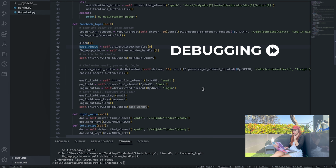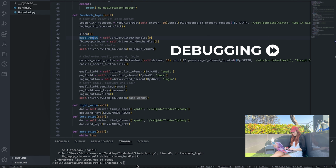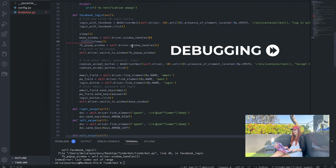So first we sleep for 2 seconds, then we save the first window, that main window that we have open. We save that into a variable called the base window, and then we have another window that pops up, that little login with Facebook window. We save that into the Facebook pop-up window variable, and then we switch to that window. We want Selenium to target the buttons and the objects that are on that window. But apparently the list index is out of range, and that happens on this part where we save the Facebook window into a variable, probably because we're not sleeping for long enough between that, and it doesn't have time to actually open the window first, because maybe my internet is slow.